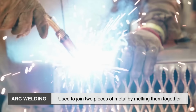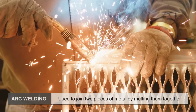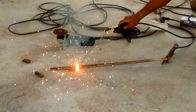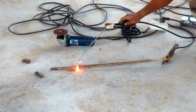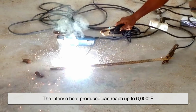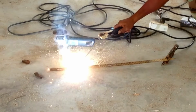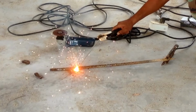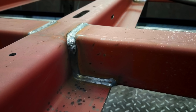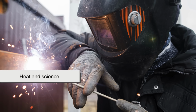Arc welding is a method used to join two pieces of metal by melting them together with an electric arc. That arc is formed between an electrode and the metal you're working with. The intense heat produced can reach up to 6,000 degrees Fahrenheit, which is more than enough to melt steel. Once the metal cools, it solidifies into one strong fused piece. It's like gluing metal, but instead of using adhesive, you're using heat and science.